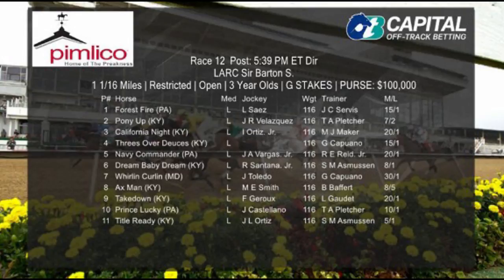Underneath number 2, Pony Up, going out for Todd Pletcher, as we already talked about. I think this horse has run credible races in Grade 3 events in the last 2, including that race against Blended Citizen. Should only be flattered by his Peter Pan victory last week, so we'll use him in the second spot. And then number 6, Dream Baby Dream, Steve Asmussen, as we just talked about.